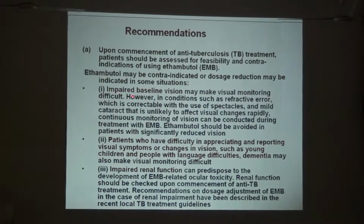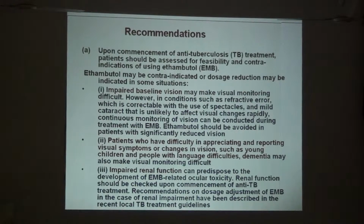If the patient has an impaired baseline vision, monitoring of visual acuity is difficult. However, in cases of refractive errors or early cataracts, you can still give ethambutol, because these usually don't affect vision after spectacle correction. Patients who have difficulty in appreciating and reporting visual symptoms, like relatively young children, patients with language difficulties or dementia, in them ethambutol should be used with caution.